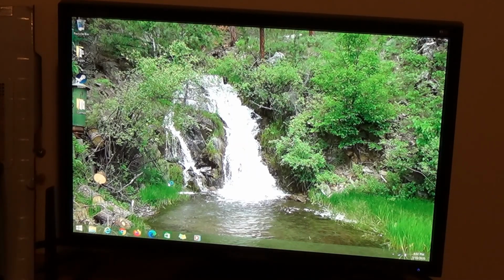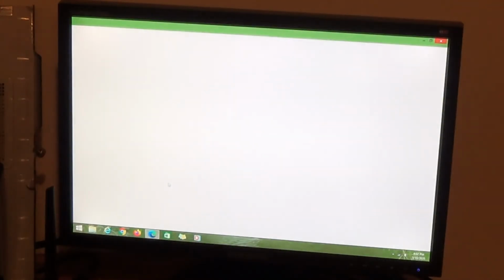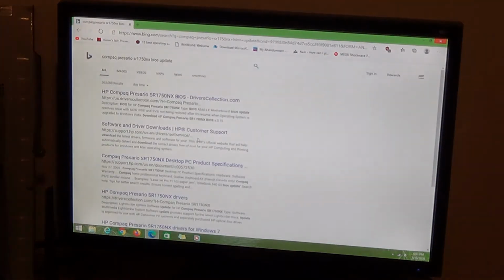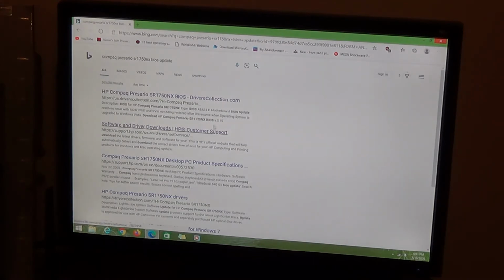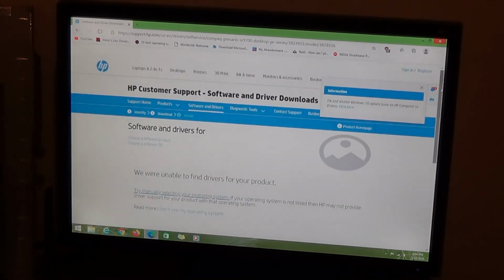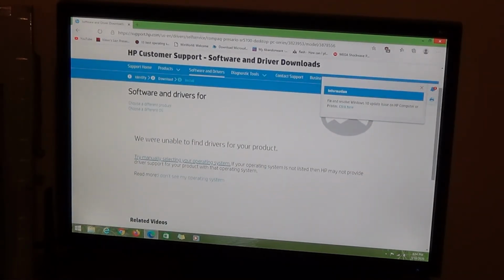Let's open up a web browser and track down ourselves a BIOS update. Oh, hopefully. Alright, this is what we need. Compaq Presario SR1750NX BIOS update. Show me what you got, Bing. Alright, let's see here. Oh my god, people are texting me. Shut up. Well, shit. I was afraid of that. HP, you have failed me.